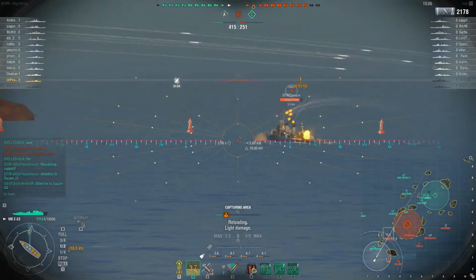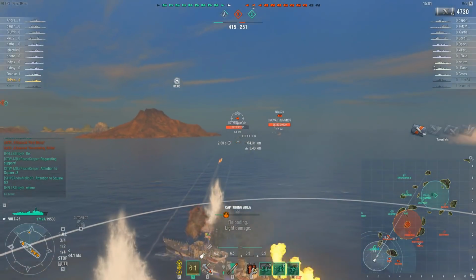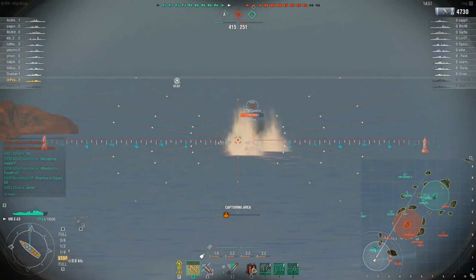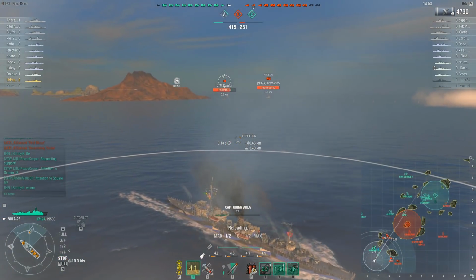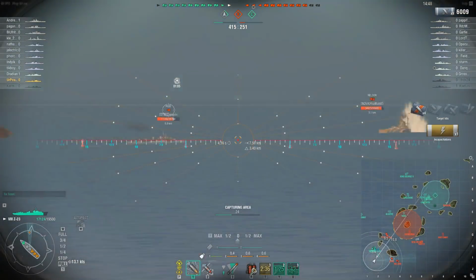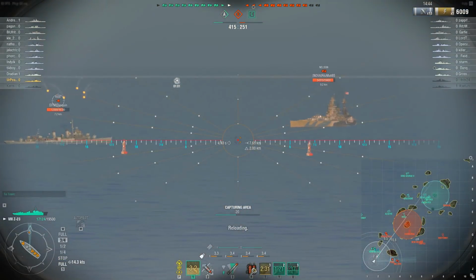So this time we're actually going to pop our smoke. Since he is firing, he's being spotted by the battleships. And Nelson there trying to hit me with HE. Probably a good thing he did not hit me with that. And still continuing to engage the Kid here. This is the kind of damage that he's probably not wanting to take. Yes, he has a heal.